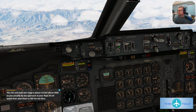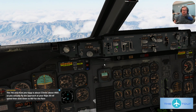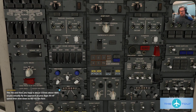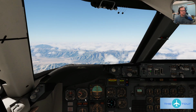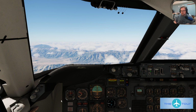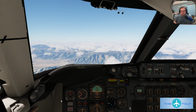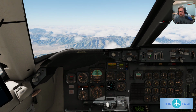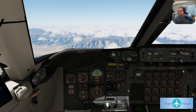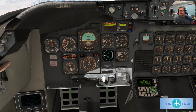Whoops, I think I just blew past 10,000, guys. So we're going to be a little bit low, but that's all right. Couple hundred feet. Okay, lights are coming on. Auto brakes are set. Just about to make the turn here, and this thing does not turn quickly, so I'll probably start my turn at about 5. Although actually, I'm not going to even have to turn, am I?